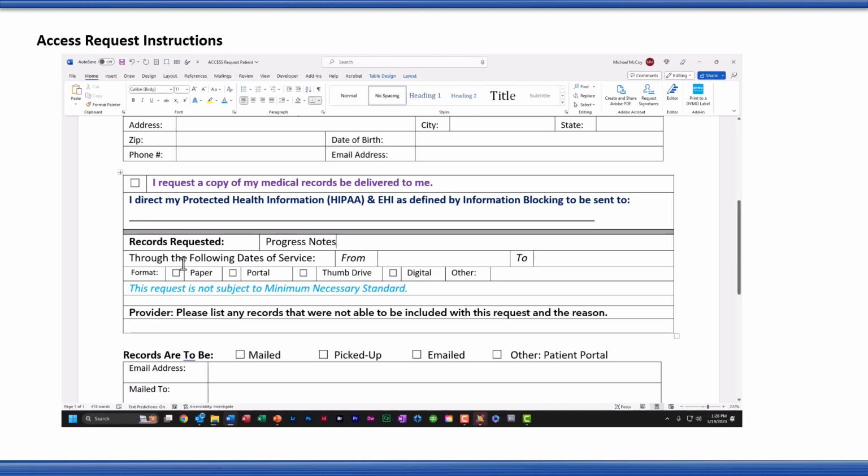And then also, what are the dates of service? So the patient may not want all the records going back through the last 5 years. They may just want maybe from January 2022 to present. And so we're going to fill that in again to help our medical records department.